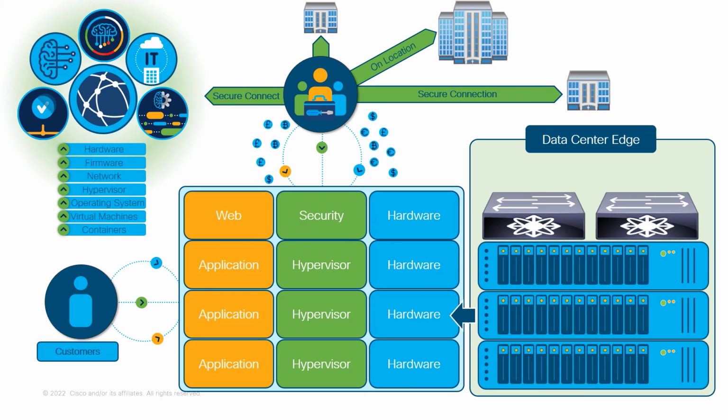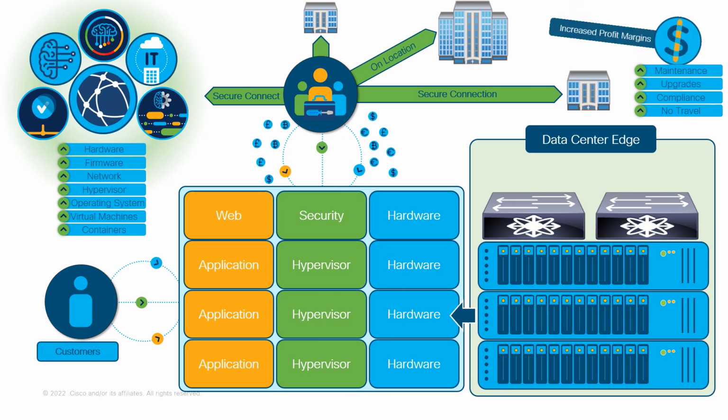This lowers the man-hours spent on maintenance jobs, provides optimized upgrade paths, allows compatibility verification, and almost completely removes travel. The cost of operation for the infrastructure is lowered significantly, bringing total cost of ownership down and increasing profit margins.